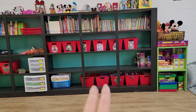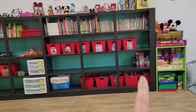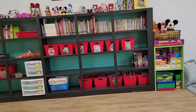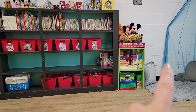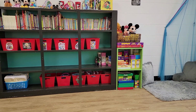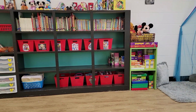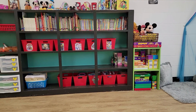That's the Fun Friday bins, that's the prize bin, that's just water bottles, that's extra supplies, like sidewalk chalk and stuff we're never going to use. But yeah, I think I'm just going to move all of those games. Ooh, what if I put Fun Friday stuff on that shelf and put the learning games back over here? Yeah, let's do that.